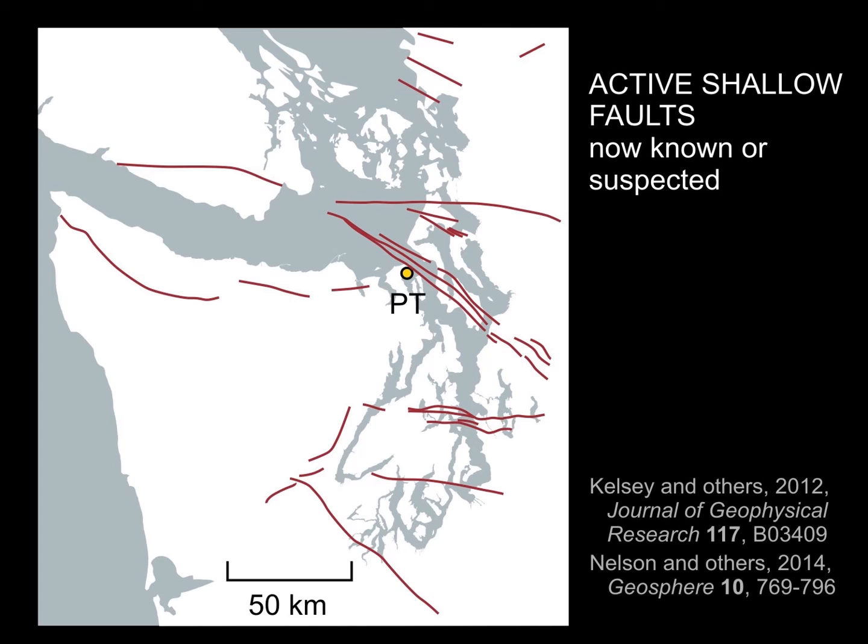Okay, so finally we'll turn to those shallow ones, and if we were talking 20 years ago, you could put up a map a little bit like this, but it would be quite a bit more conjectural. There's been a lot of geophysical work in the water bouncing sound waves off the bottom and noticing layers that are displaced underneath the floor of Puget Sound. And then also laser topographic surveys that have identified scarps. And all this pretty much in the past 20 years has painted a very different picture than used to be for earthquake sources at Puget Sound.